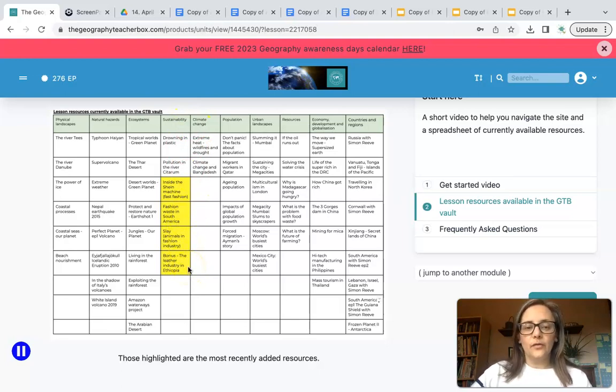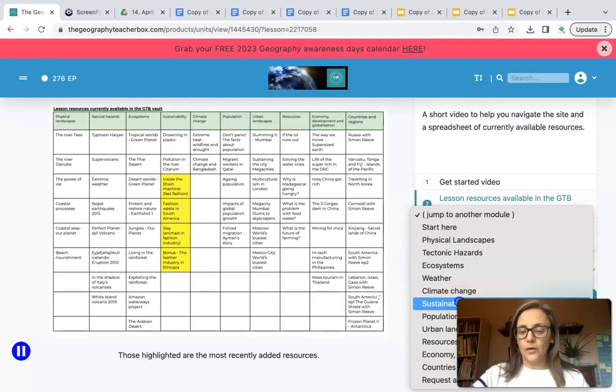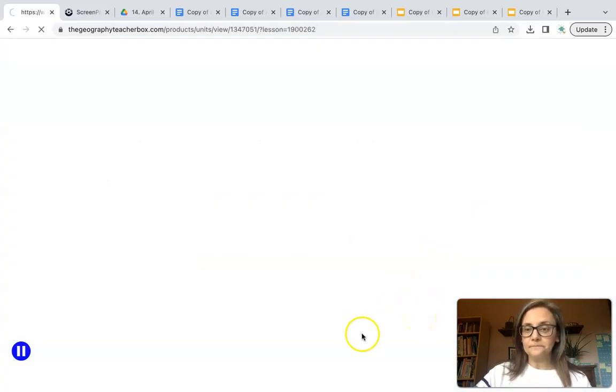This month, all of the resources centre around the fashion industry and how sustainable it is, particularly in relation to fast fashion. So if I head over to the module, I'll show you what there is and where you can find it.